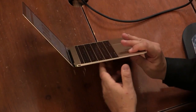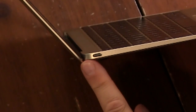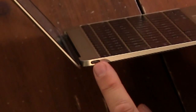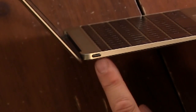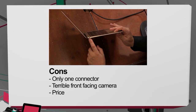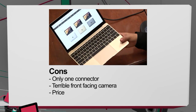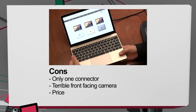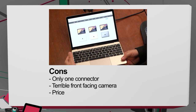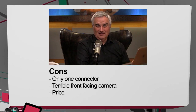The cons, though, I will grant you, are this Type-C connector. A single connector means this is not the choice for a pro. On the other hand, this is the first Apple laptop connector not to be proprietary, and that's huge. I expect to see a wide range of Type-C connectors, and that will bring the cost of additional adapters down quite a bit. The other con is the really terrible front-facing camera, and I got to admit, the price. It is very expensive. This is kind of a luxury item.